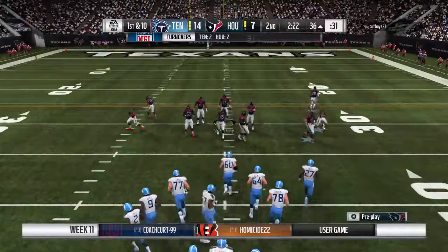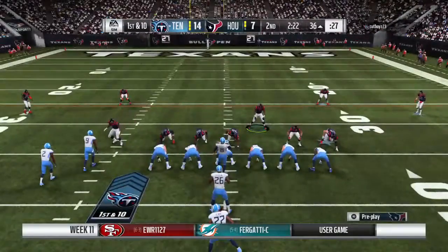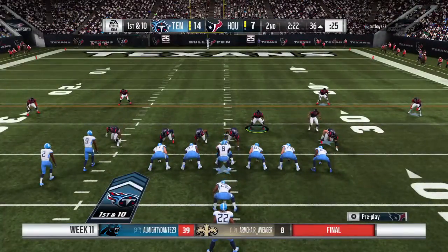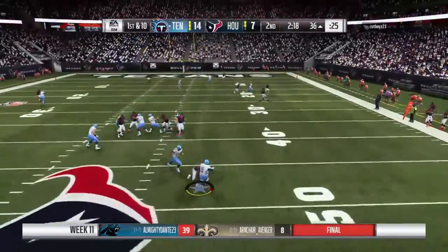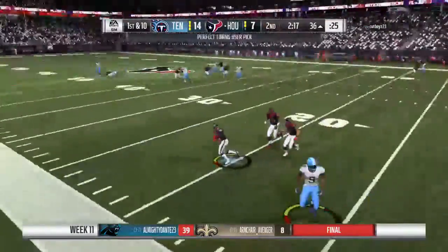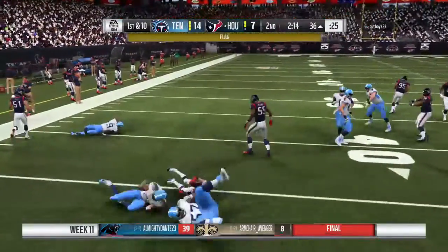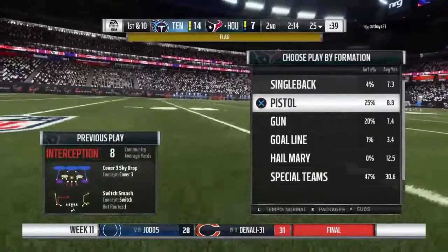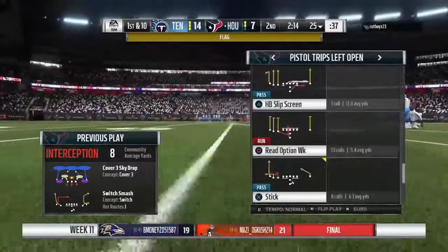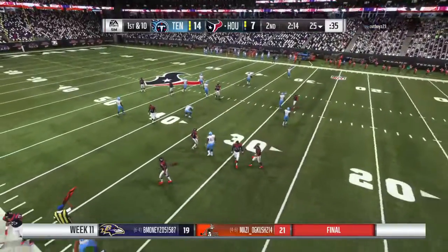So from the 36 now, 1st and 10. Now a play fake here on first down. Sliding out of the pocket. And for the third time here in this half, it's intercepted. It's the Honey Badger, Tyrann Mathieu. And he's going to be taken down here with a penalty flag on the field. So this will be accepted as it moves the offense backwards.